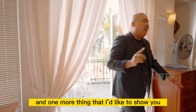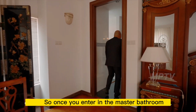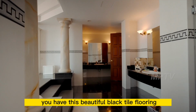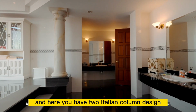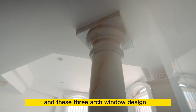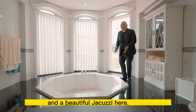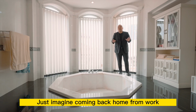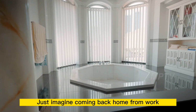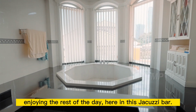And one more thing that I'd like to show you is the master bathroom. Come. So once you enter in the master bathroom, you have this beautiful black tiles flooring. And here you have two Italian column design and this three arch window design and a beautiful jacuzzi here. Just imagine coming back home from work, enjoying the rest of the day here in this jacuzzi bath.